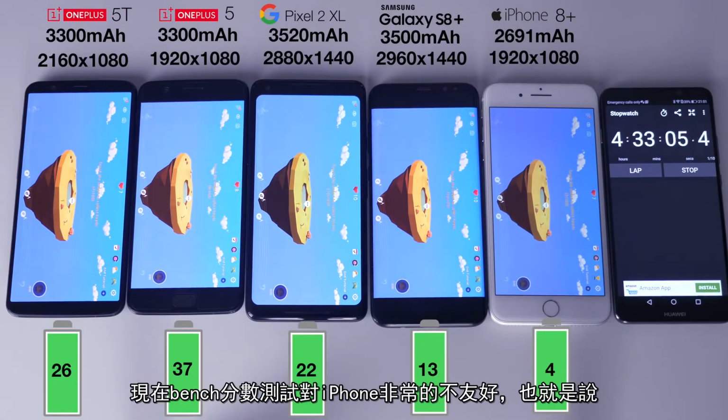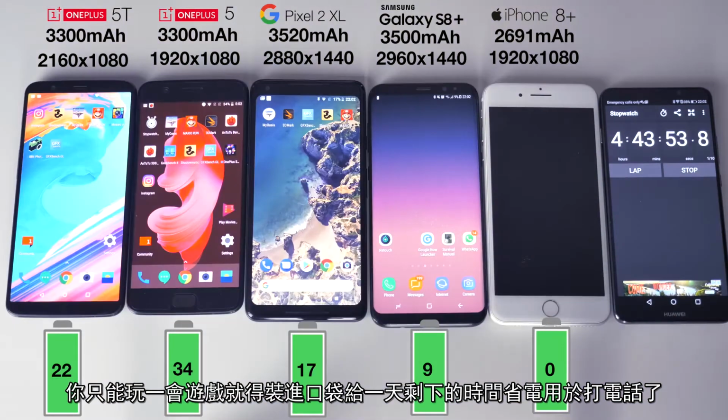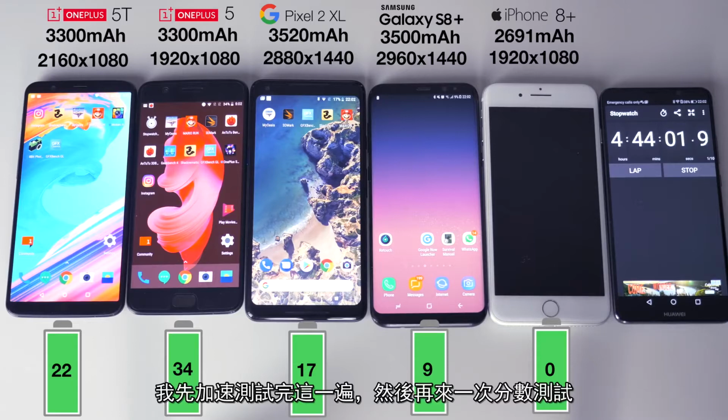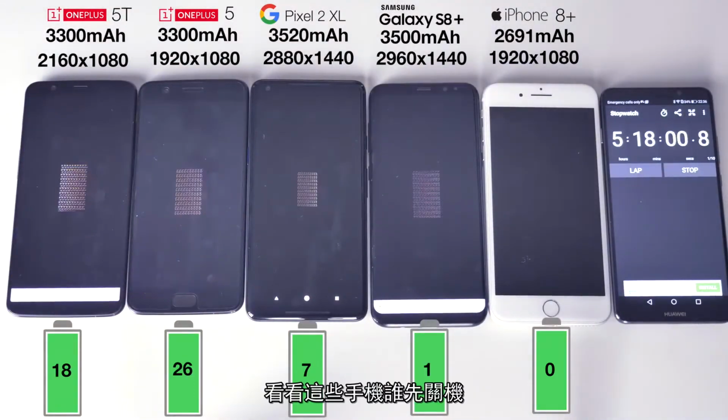Now that benchmark really didn't do any favours to the iPhone, and it's not very long into a quick game of Oasis that phone packs it in and calls it a day. And with just 9% left at this point, it seems pretty likely that the S8 Plus is going to follow suit. And just to finish these phones up, to really accelerate the test, we're going to pull up the benchmark once more and see which one bottles first.